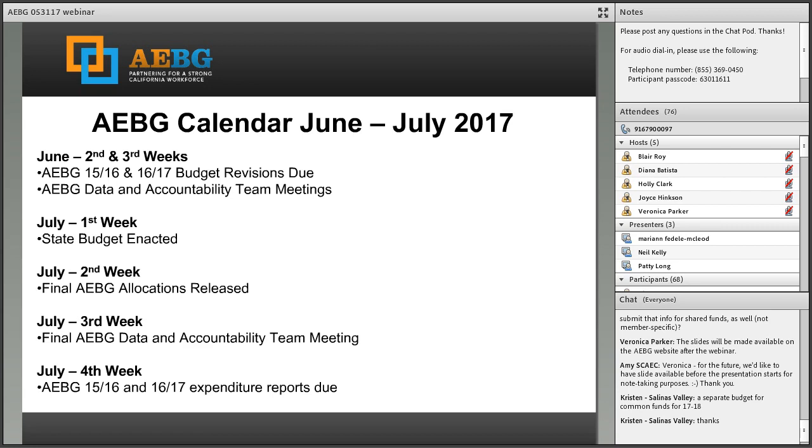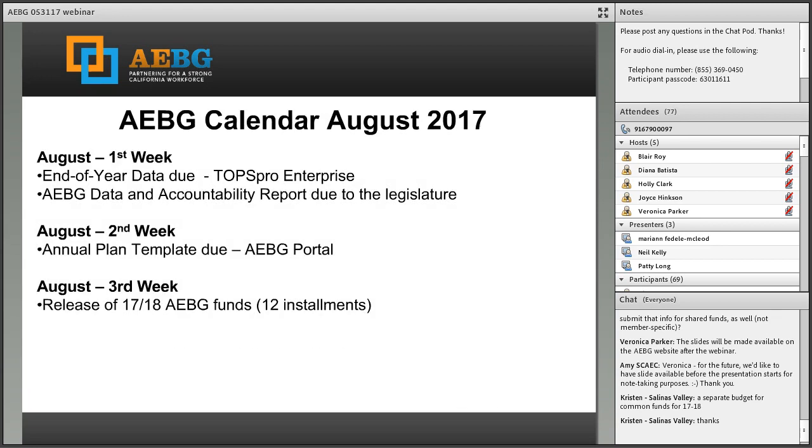Then the third week is our last data and accountability team meeting. So then they gear up for the policy report. And then at the end of July, our expenditure reports are due for 15-16. That would be quarter 4 or report period 4. And 16-17 would be report period 2. So those will be due at the end of July. Then going into August, so August 1st, you start ramping up. We've got the TOPSpro data, the end-of-year data, due August 1st.